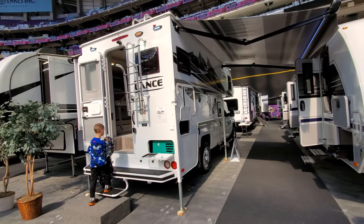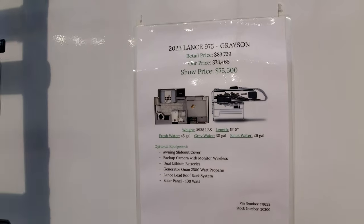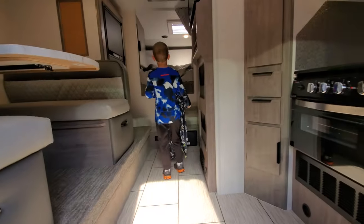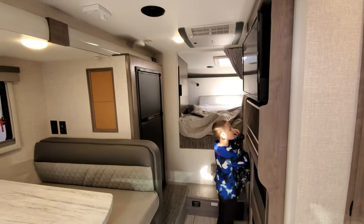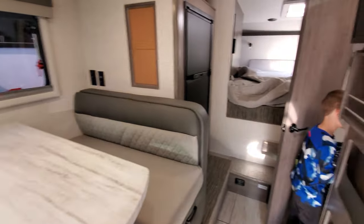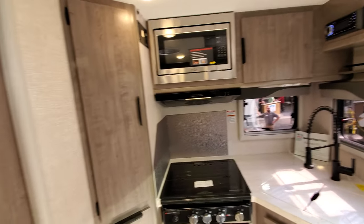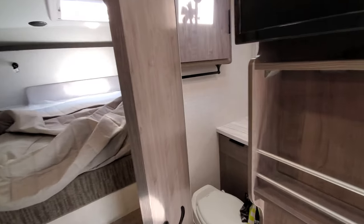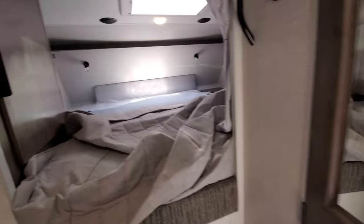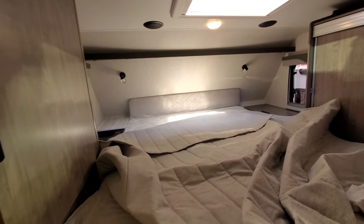All right, we're going to take a look at a truck camper now. This is a Lance. Show price is $75,500. This is luxury. It's got a slide out. You can hold about six people on this table. Take a look at the kitchen. Hey, you making faces in the mirror? Looks a lot nicer than the first truck camper I bought.